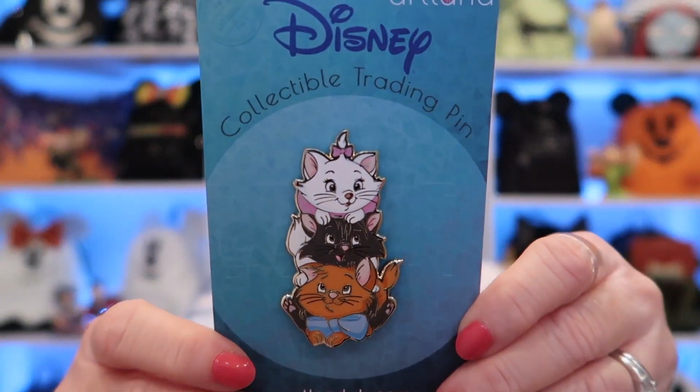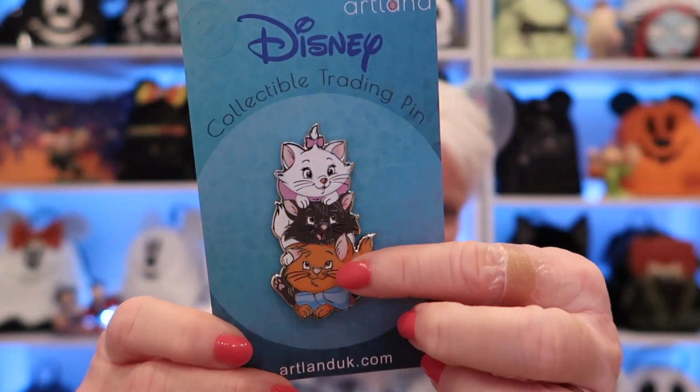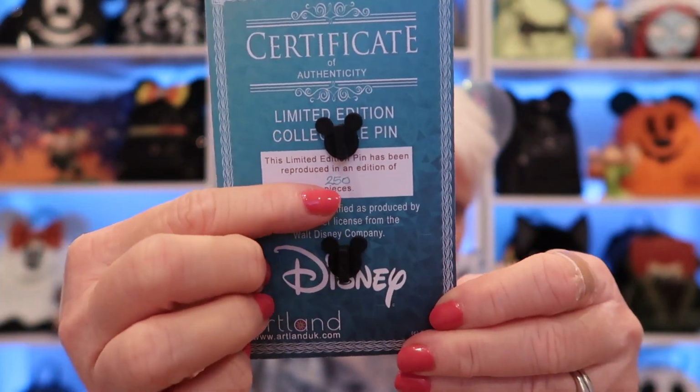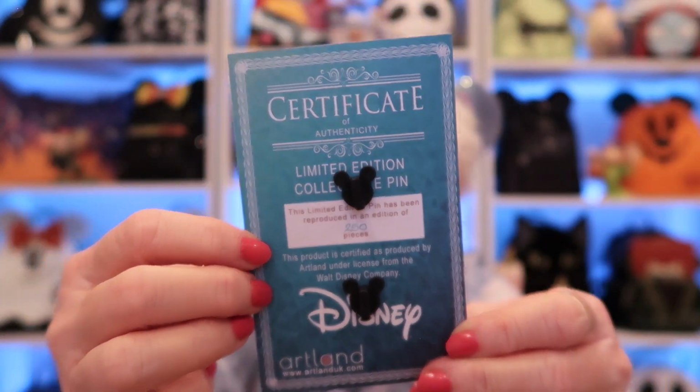Absolutely love it. This is an Artland pin of my favorite Marie and her two little brothers, and it is so beautiful, and it's limited edition of 250. Look how stunning this pin is. I love it so much. And you can see the certificate of authenticity is on the back of your card, and it tells you right here the limited edition number. And oh my gosh, it's so beautiful.